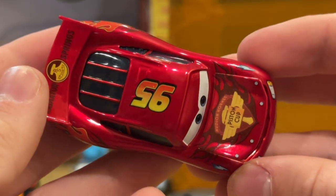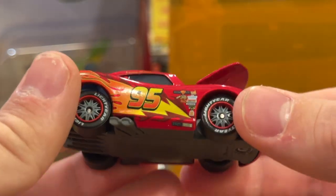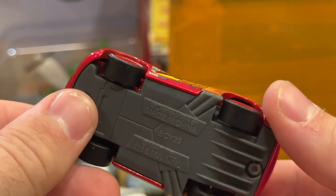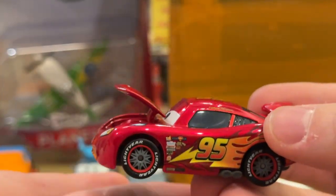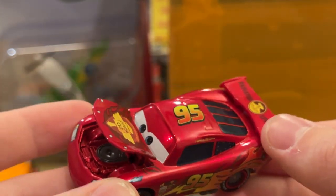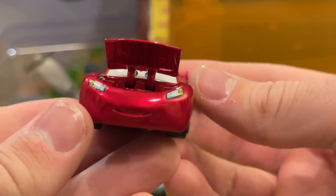Is it a canceled Precision Series item? I can't really imagine them doing this version of McQueen in the Precision Series, but it certainly would fit the bill. It's got rubber tires, opening hood, weighted. This is so heavy, guys. This is almost a pound. I'd probably say this is 14 ounces, whereas this car, Chris Ripstopsky, for example, is just a couple ounces. This is a hefty car.